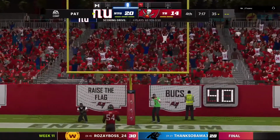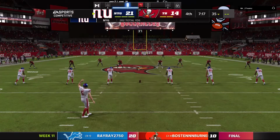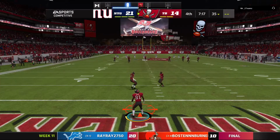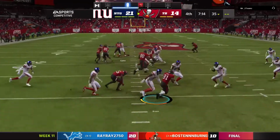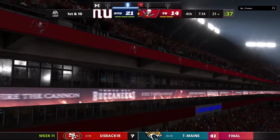Extra point try good by Gano. And the lead is now 21-14. Gano now following the touchdown here to kick it away. And here comes a return from just beyond the goal line. And tackled at the 21-yard line, so a net negative there of 4 yards.